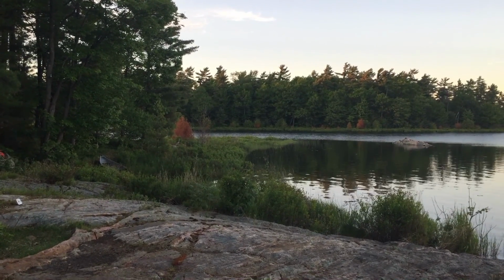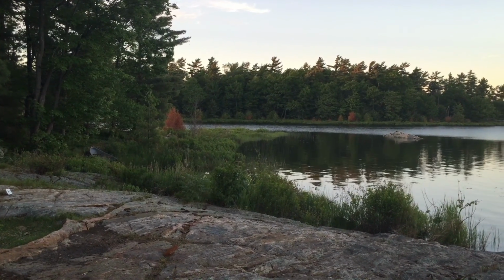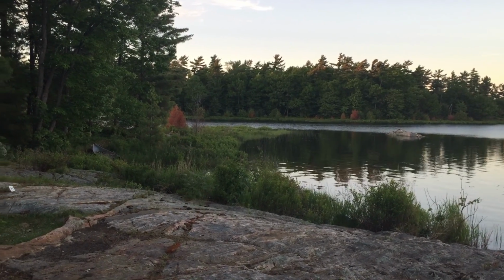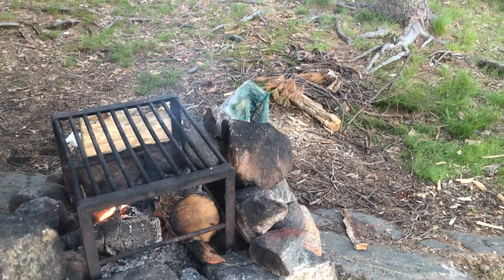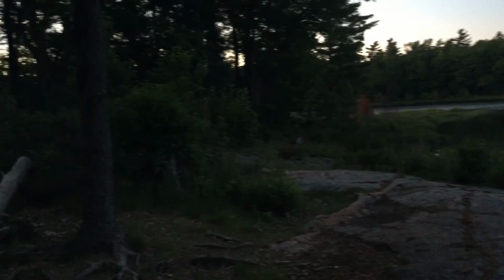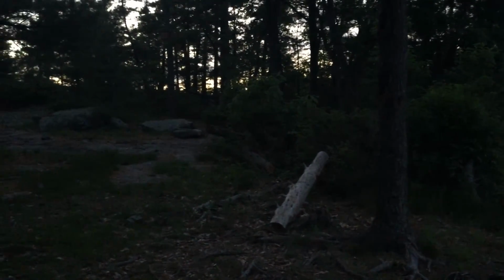Strange noises at night. Man, that was freaky. Some creature just came up and touched my butt. Sitting here in the hammock tent sleeping, next thing you know, there's a hand, a paw, on my butt, like a little raccoon.